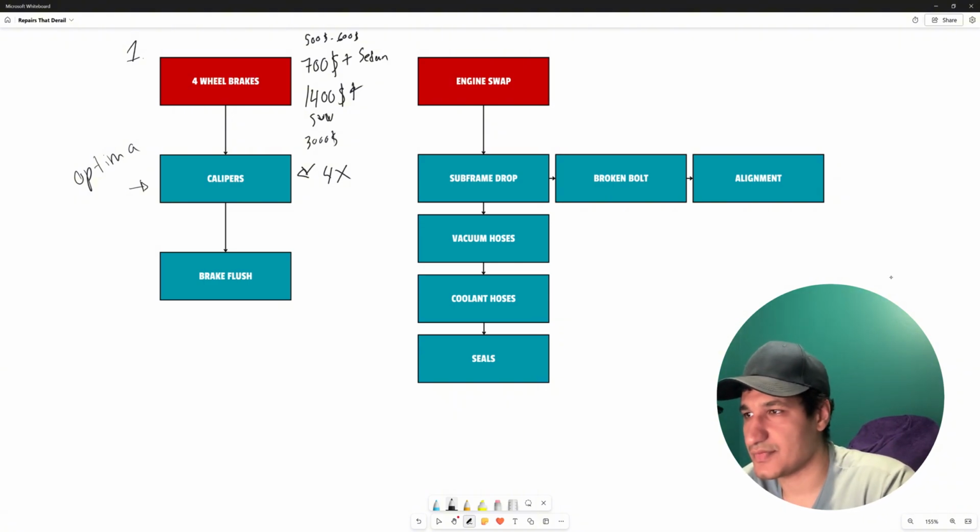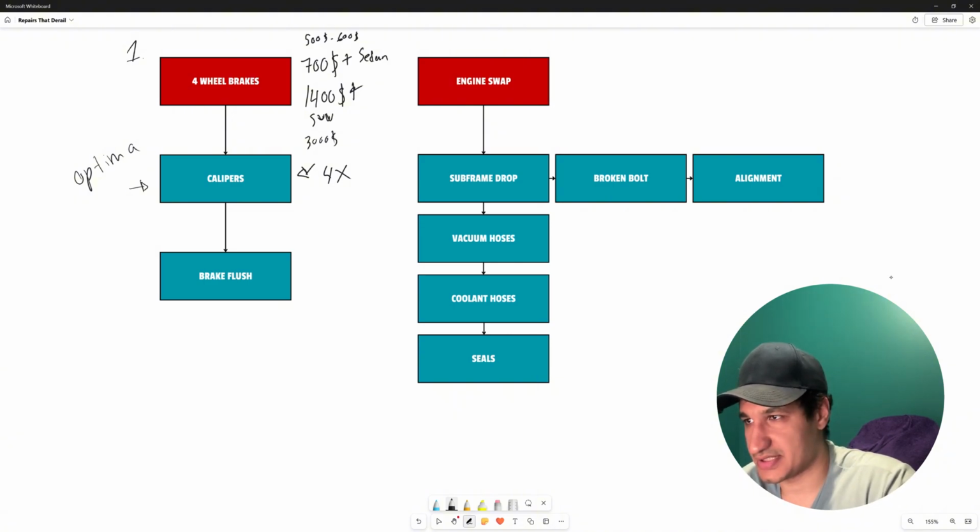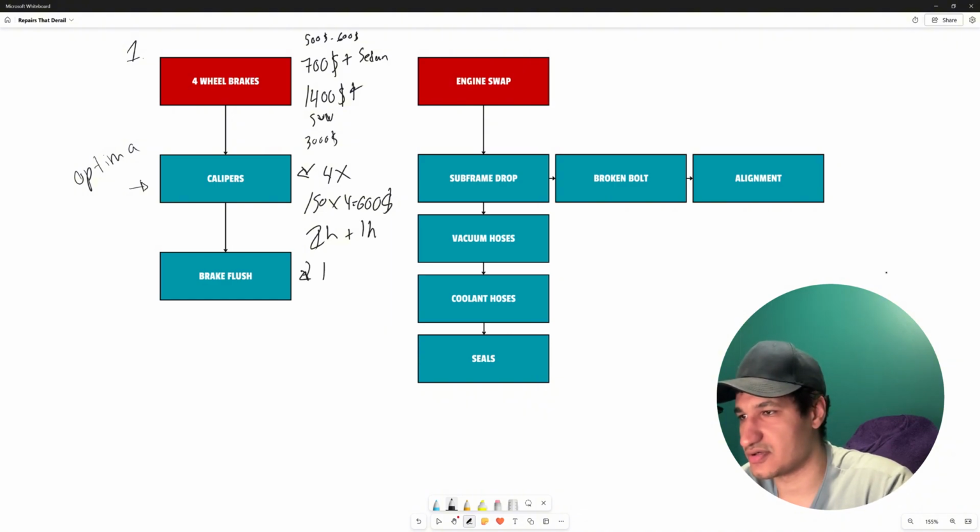Mostly on the Optima, the front was the most common one, and then the back as well. So that's another, let's say, $150 per caliper, so another $600 on top of the bill. And then plus the labor to install all these, so another maybe 2 hours. And then they'll probably charge an hour for the brake flush, which is also another 150 plus parts.